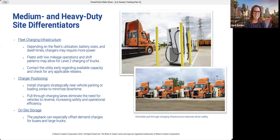And then two, getting into a lot of the medium and heavy duty site differentiators. What's really important about this, especially for fleet infrastructure, is we take into consideration things like utilization of the fleet. How are they using the vehicles? What are the battery sizes? How long are the vehicles going to be parked there? What type of power is required? Because a lot of times you can tell, especially through these pictures, there's a lot of power that's required for this. In some cases, though, fleets with low mileage operation, like last mile delivery, those types of vehicle deliveries with shift patterns, now they may allow for level 2 charging for fleets. So it just really depends on the need of that fleet.